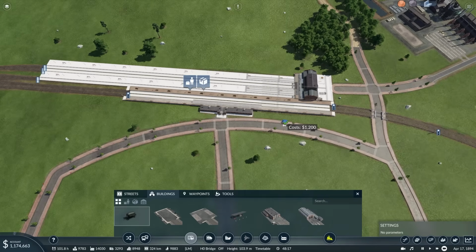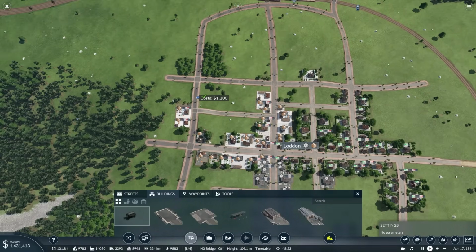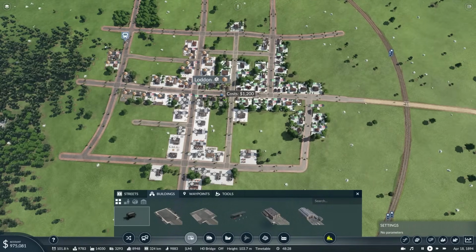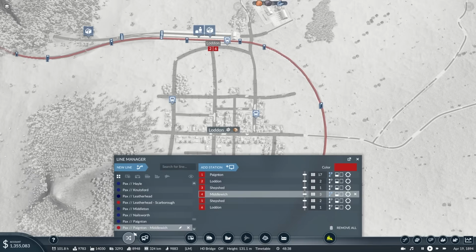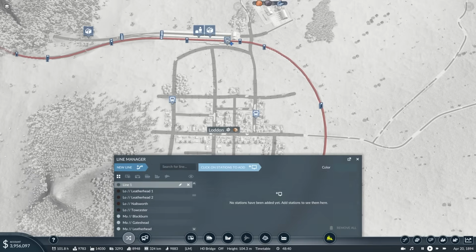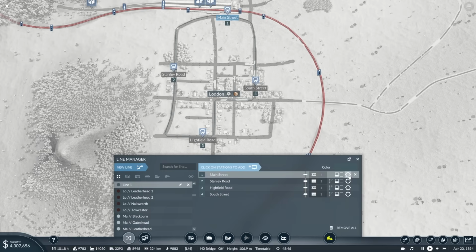I'm going to put the bus stop this side. I'm going to slow down time for this, because I don't want to completely lose everything. I think, yeah, for this we're just going to have a big circle. And then one there. That should cover everything. So you are going to be that, that, and that. Make you nice and blue. Pax Loddon.